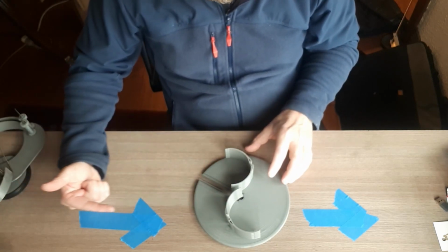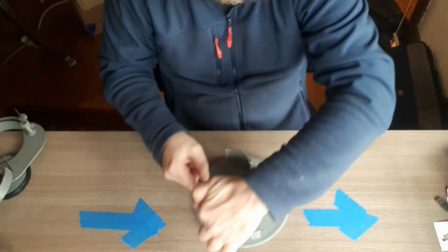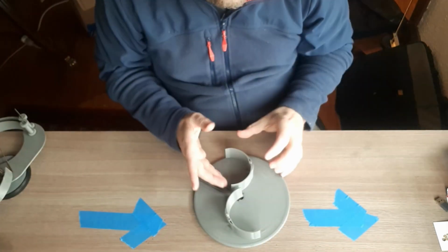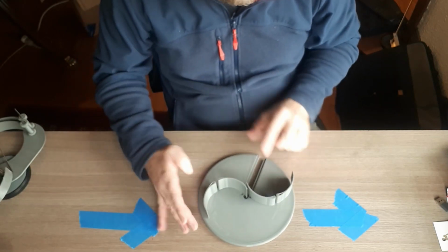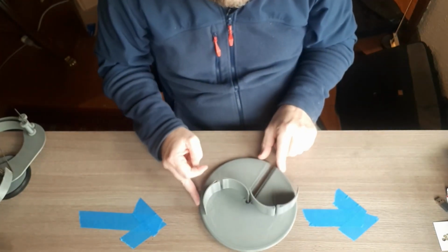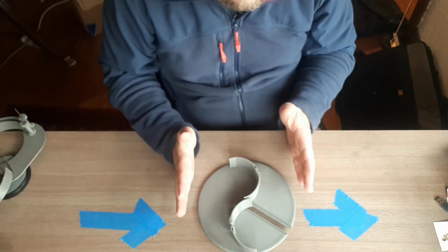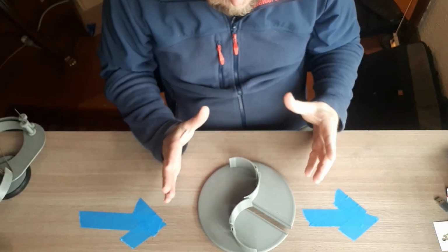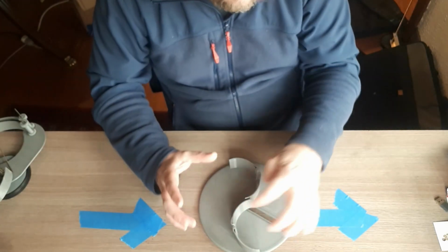with the flow of air or water moving in this direction, it bypasses this one and it gets caught in this cup here, causing the turbine to turn around. It needs to do half a circle to complete a full cycle. So it comes all the way back around to the beginning, and of course the shape is symmetrical.